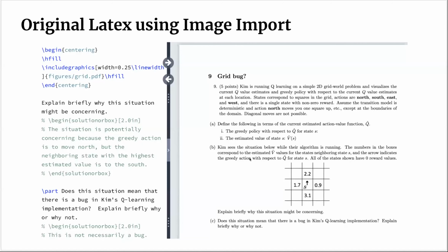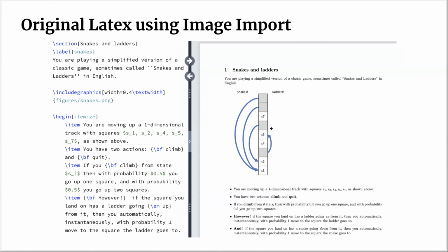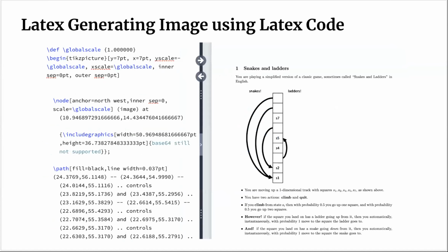But just a teaser, you have the original LaTeX and the image import. So you include graphics, right? And you generate this image. But this same image can also be generated using other methods. It can be generated using LaTeX code, using a package, okay? And the same goes for this. This image can be imported, but you can generate a LaTeX code representation that actually synthesizes this image.